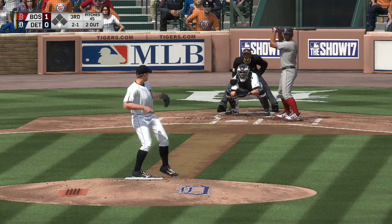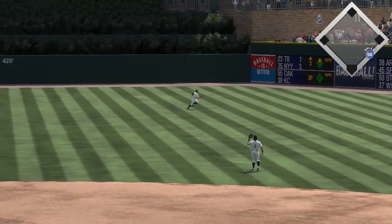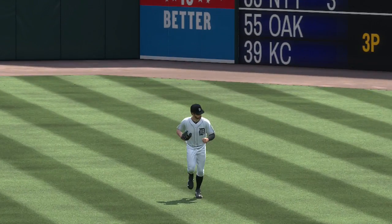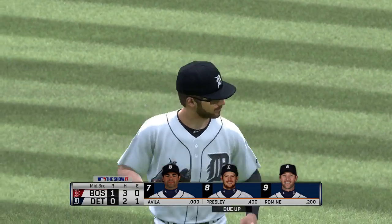Into the windup. Here's the 2-1 pitch. Pitch swung on and hit in the air. Presley giving chase. Makes the catch, and that'll retire the side. Nothing doing for Boston. They lead it 1-0.